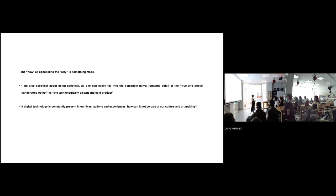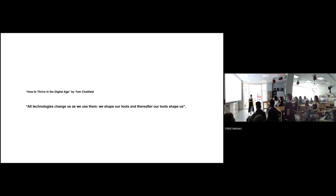So to conclude, I'm quoting technology theorist Tom Chatfield from his book, How to Thrive in the Digital Age. He writes, "All technology changes as we use it. We shape our tools and therefore our tools shape us." I wonder if this is a celebration or a warning.